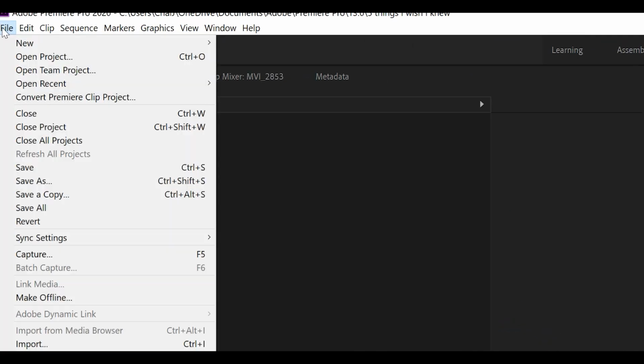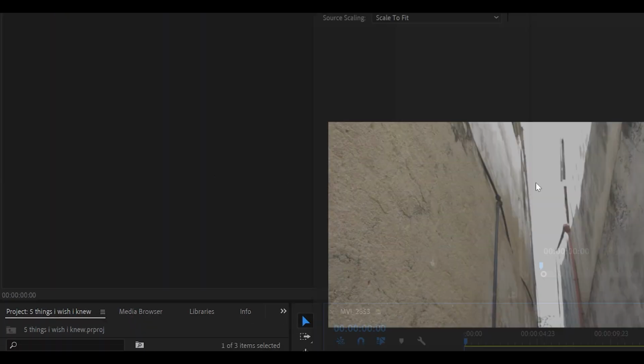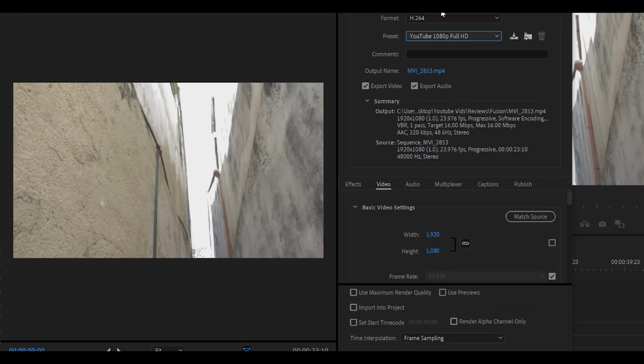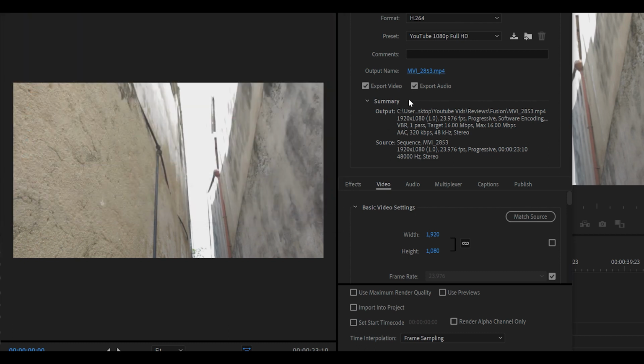What you're gonna do is basically very simple. Just go up to File and go down to Export, click on Media, and you're gonna have this giant panel come out. And what you're gonna do then, you can select your presets. Normally I select YouTube 1080p because it's more functional that way. And then I'm gonna select the output name. Now the output name serves 2 functions. Function number 1 is to select the folder you want to save it in. Number 2 is basically the file name. I'm not going to do anything about this, but get the idea.